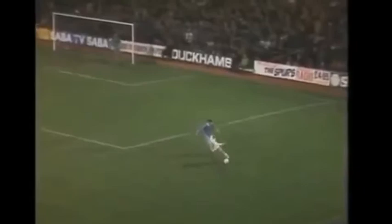Hoddle again. Suddenly sprung to life with that goal, and then with a shot that wasn't far off the mark and hit with great power. Archibald playing it into him there. Economy of effort, but a great deal of power.